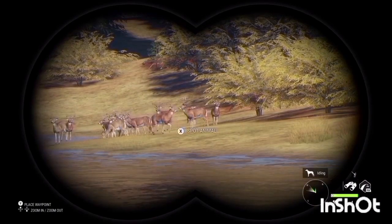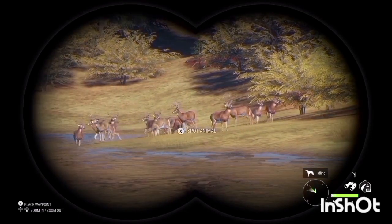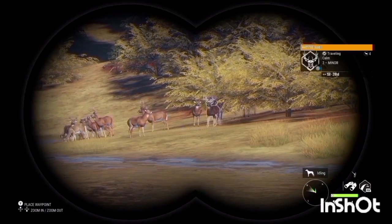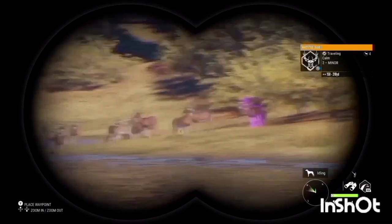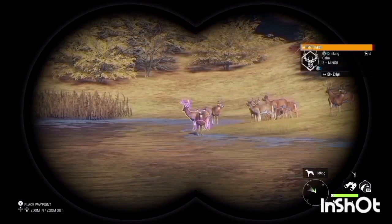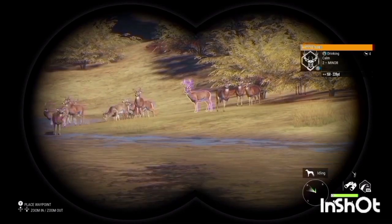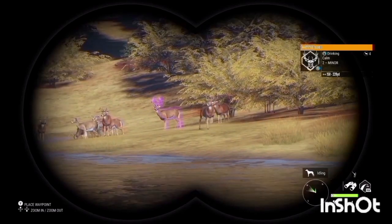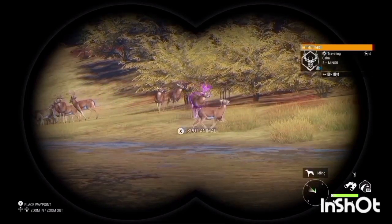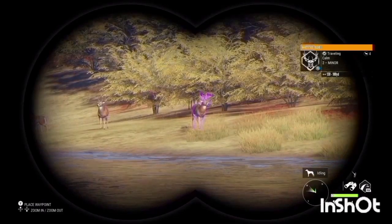I definitely caught someone's attention. All the males turned in my direction. Oh my goodness. It's quite a few. And they're almost all males, man. Ooh. You I would love to put on my wall. You would go on my dinner table to begin with, then you would go on my wall. But they're definitely headed in this direction.